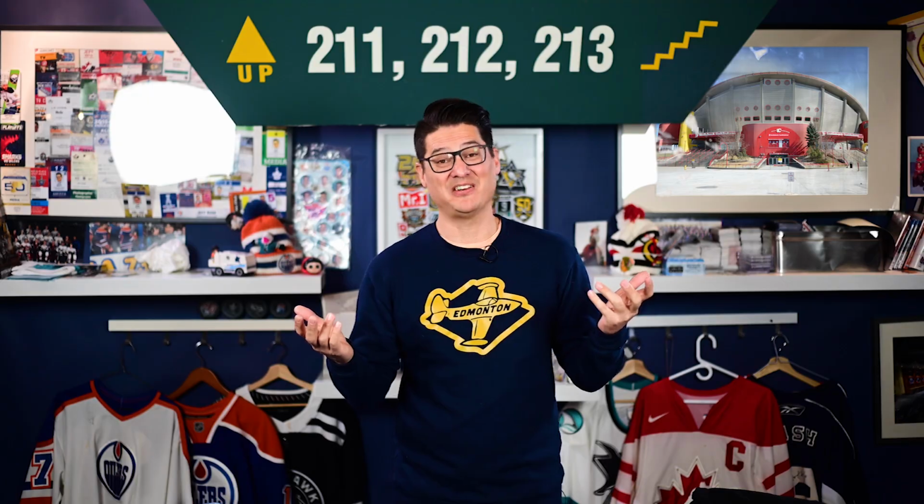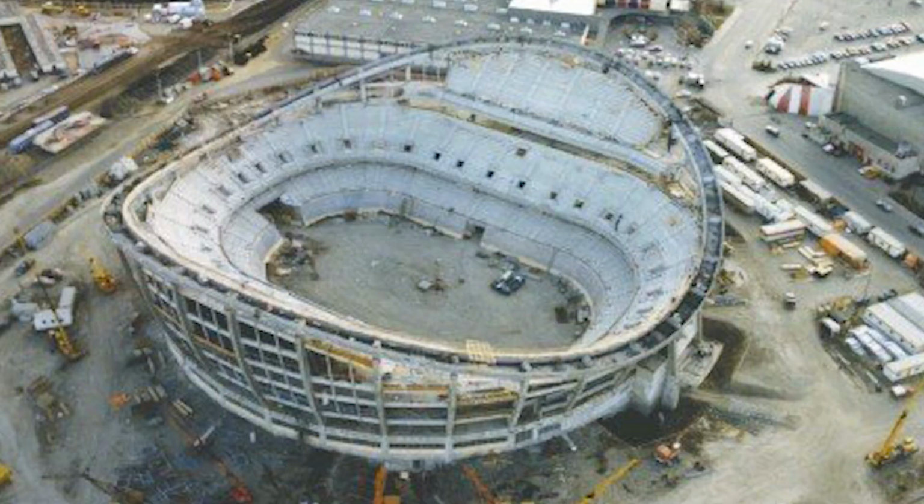When it opened in 1983, the Saddledome served to boost the morale of the city that was experiencing a significant downturn as a result of the international oil market collapse. Sound familiar? But ultimately, the Saddledome did open with its iconic saddle-shaped roof.